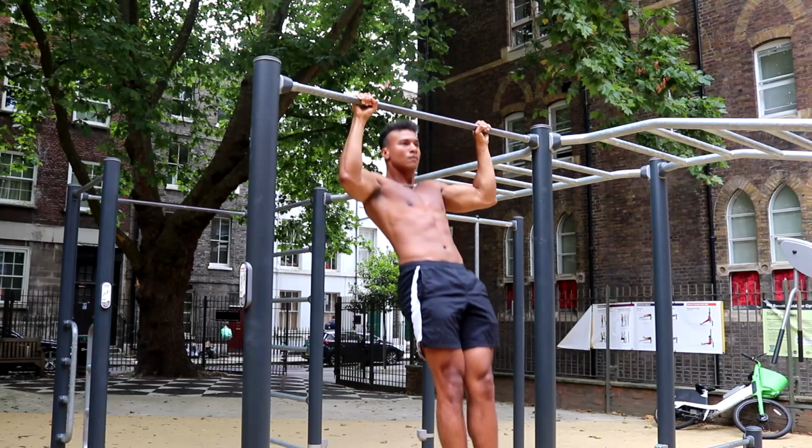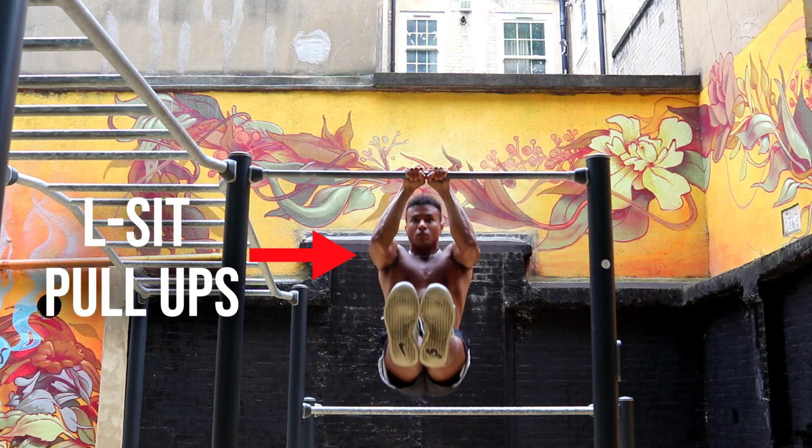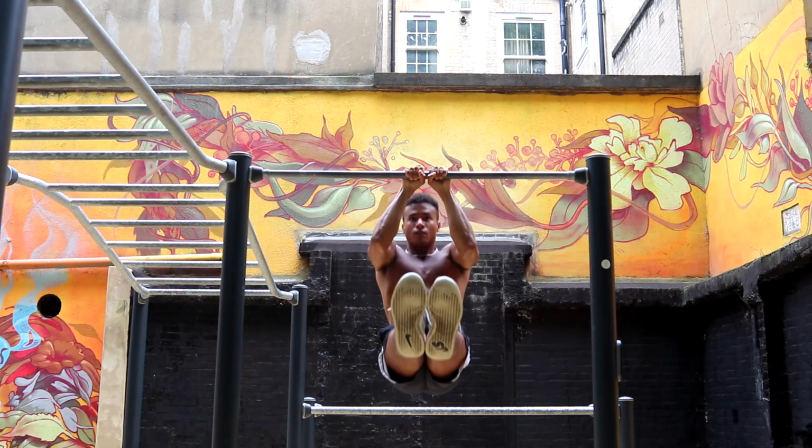And likewise, once you get comfortable with those, then you can progress onto another harder variation like L-sit pull-ups, and again, that will put your muscles under more load and help to encourage more muscle growth.